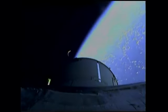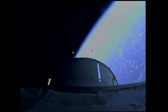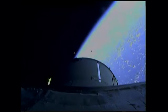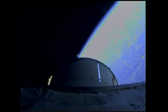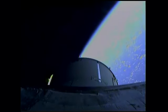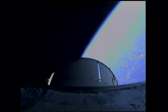The service panel jettison has occurred. The three 13 by 14 foot panels have separated. And we have launch abort system jettison. The 361-pound solid propellant motor has pulled the launch abort system free from the upper stage and up from Orion.